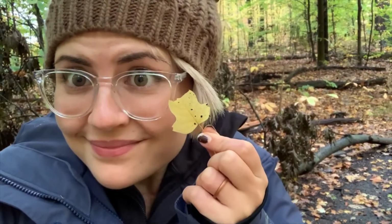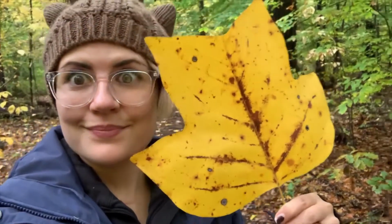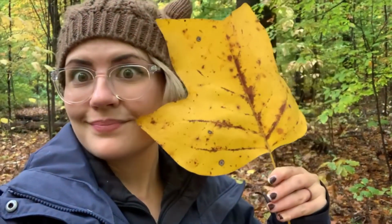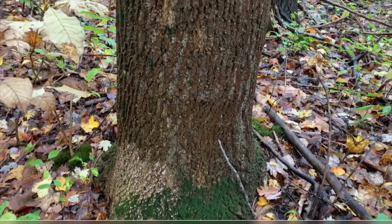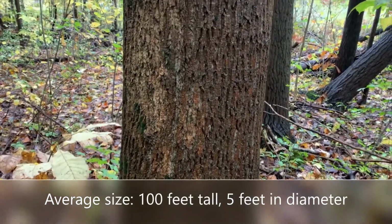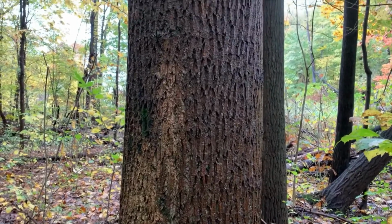This was a very small tulip poplar leaf that I found from a very young tree. And I also found a very large leaf from an older, more mature tree. Tulip poplar trees can grow very quickly and reach an average of 100 feet tall and about 5 feet in diameter. Tulip poplar trees are pretty easy to identify by their trunks as well.